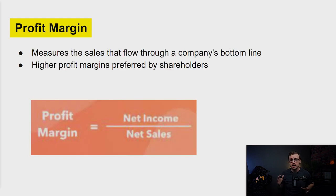Profit margin is a very simple ratio. It measures the sales that flow through a company's bottom line. And of course, shareholders love profit margin. That's what they want to see. They want to see the company making lots of money. And profit margin is basically the net income divided by the net sales.